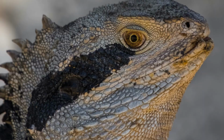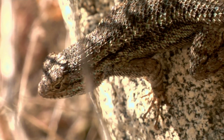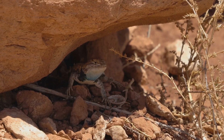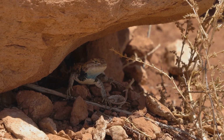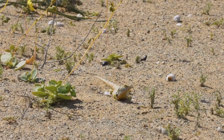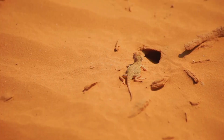From the tip of their horned heads to the ends of their sturdy tails, horned lizards are a testament to the power of adaptation. They have carved out a unique niche for themselves in the unforgiving embrace of the desert, their survival a testament to nature's ingenuity. Their ability to thrive in such a challenging environment, to turn adversity into advantage, is a source of endless fascination.